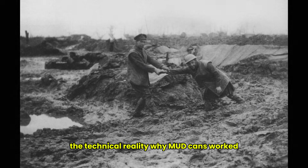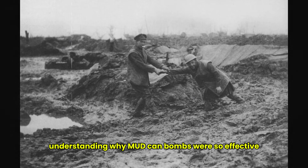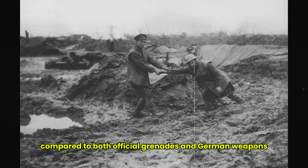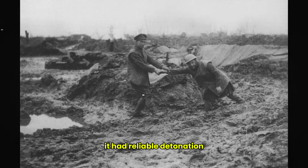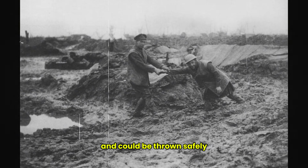The technical reality: why mud cans worked. Understanding why mud can bombs were so effective requires examining their characteristics in detail compared to both official grenades and German weapons. The Mills bomb, the official British grenade, was an excellent weapon. It had reliable detonation, consistent fragmentation pattern, and could be thrown safely, but it had limitations.